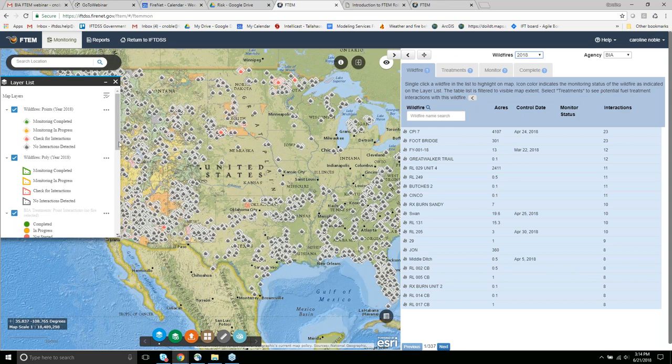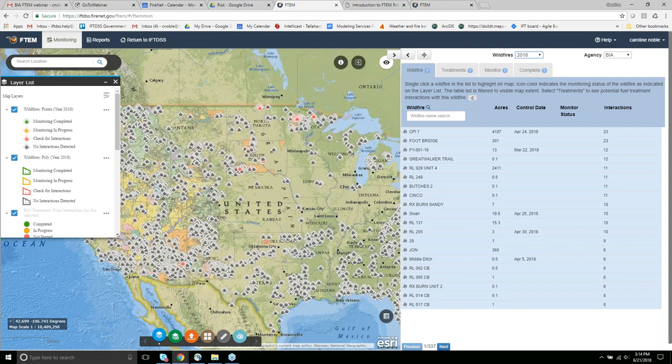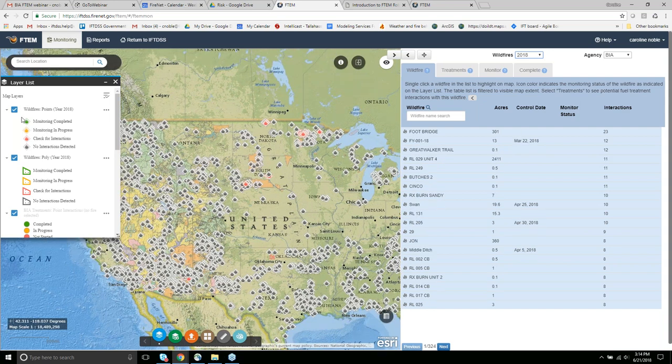So if you've got a fire that's red, that would mean check for interaction. So that doesn't mean there definitely is an interaction. It just means that there's a potential interaction that's occurring. As you begin the monitoring process, it'll turn to yellow status. And once the monitoring is completed, it'll turn green.